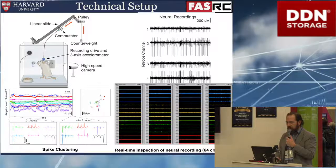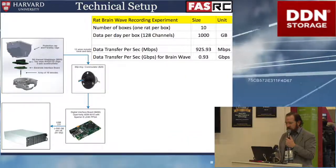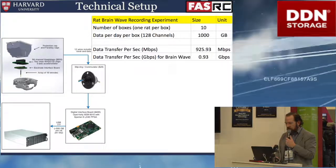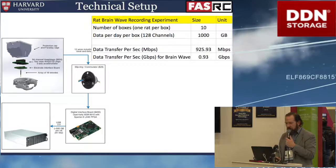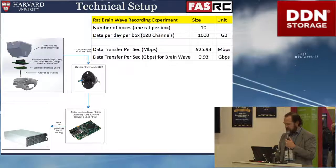And these are run continuously, streaming. So each one of these, and there are 10 of these units, can stream about a terabyte a day, and so it ends up being about a gigabyte a second, right? Data continuously.